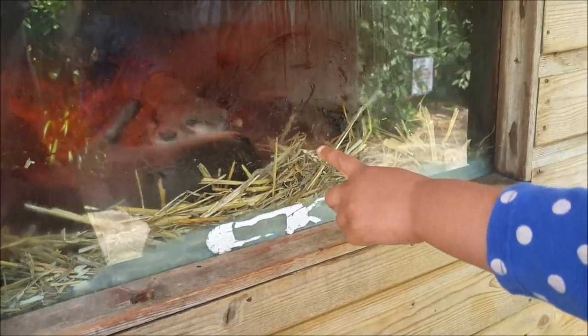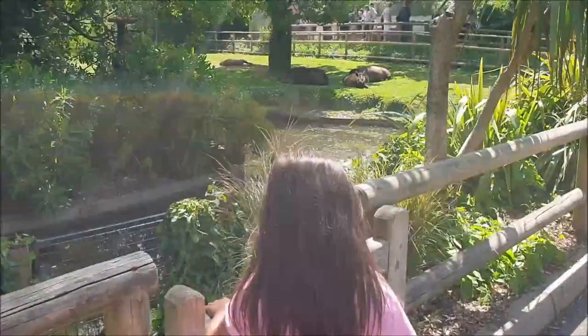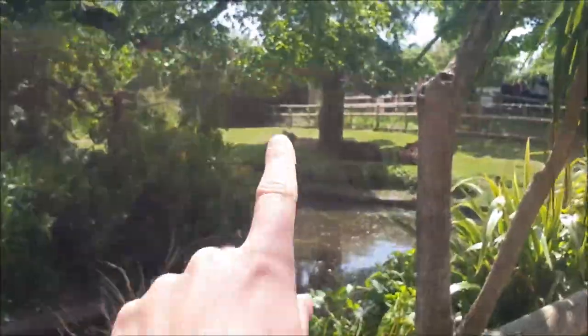Look, he's looking at us. Later, are we going on the train? Look. He's coming to say hello. Hello. Oh, look, Willow. Oh, they're cuddling. That's so cute. Look, in there in front of you, look. Did you see that? Water. Oh, that is cute. Oh, I love them so much. Look at that capybara thing.